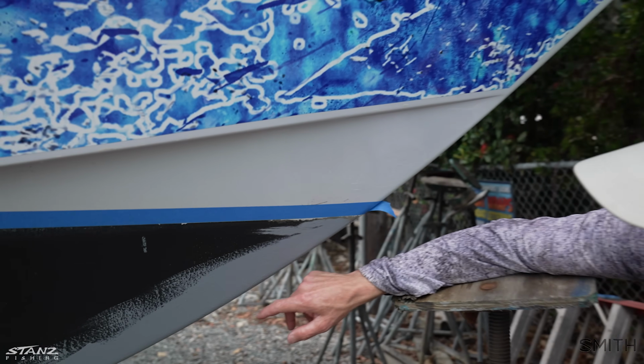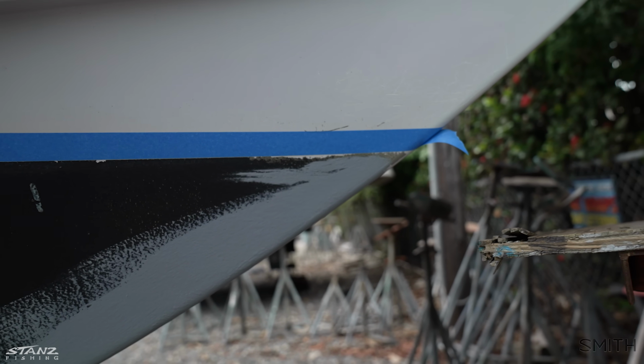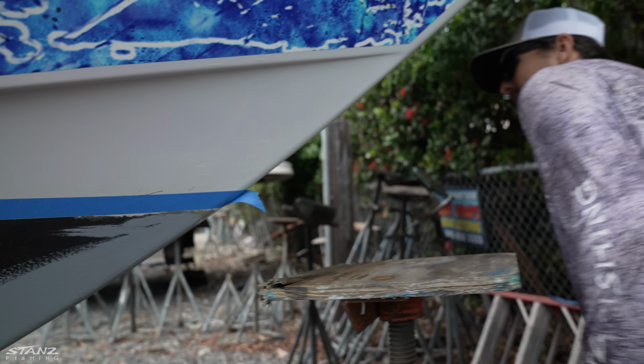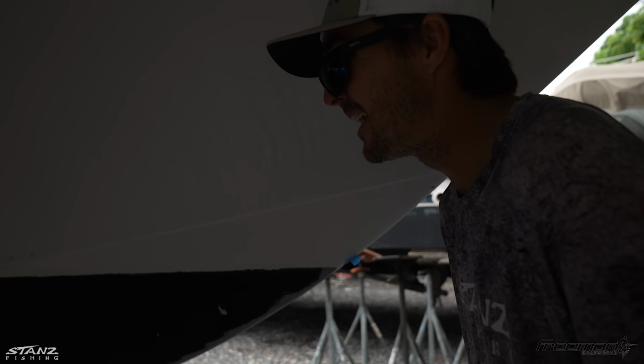This is the primer up here, and you can see that's where it was kind of gone earlier, especially up here on the white. So I'll do that here. How's it going? How's it going? Good. It's going. I bet.